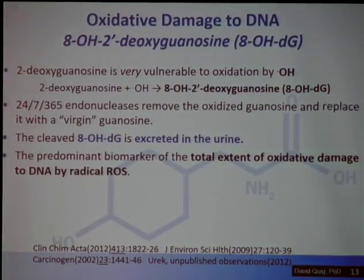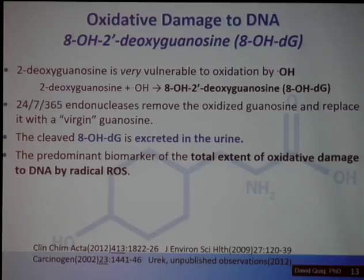So back to the hydroxyl radical and the oxidative damage to DNA. The 2-deoxyguanosine nucleoside base is extremely vulnerable to attack by this vicious hydroxyl radical, and that forms a product called 8-hydroxy-2-deoxyguanosine. We'll just call it 8-hydroxy-DG. And 24 hours a day, 7 days a week, 365 days a year, we have endonucleases that remove the oxidized guanosine nucleoside base and replace it with a virgin guanosine. Yes, there are still some virgins left on the planet.